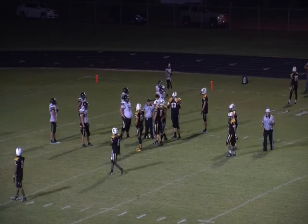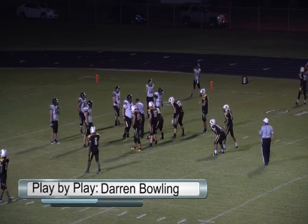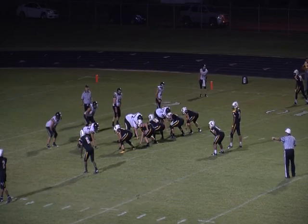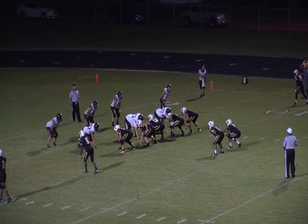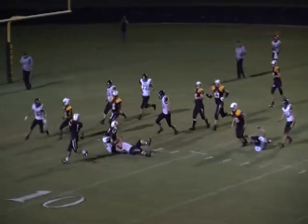Second half, as they lead 32-19, first and goal on the Blackcats 6. Nelson in the shotgun again, one man in the backfield with him. Trips to the near side. Nelson's going to keep it, turn the corner, gets inside.